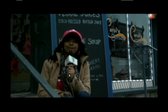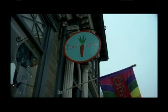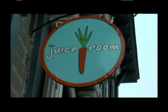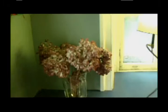Hey everyone, I'm here in front of the Juice Room on Germantown Ave. I want to go talk to the owner and also try a smoothie for myself. Let's go inside. When you walk inside the Juice Room, your attention is first captured by the decor. The Juice Room has a style of its own, mixing different colors and textures, the new with the old, and east and west. I guess it's just my style.